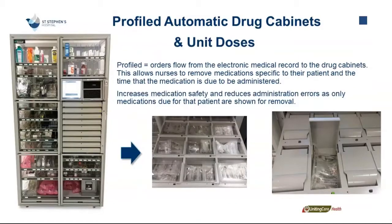Okay, so here at St Stephen's, we use profiled automatic drug cabinets. This means that the orders flow from the electronic medical record to the drug cabinet. This allows our nurses to remove medication specific to their patient and the time that the medication is due. This improves medication safety and reduces medication selection and administration errors.